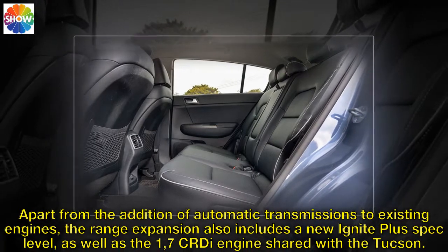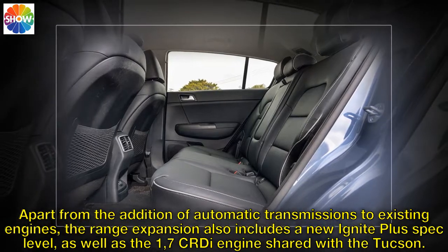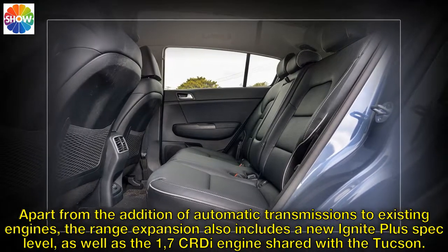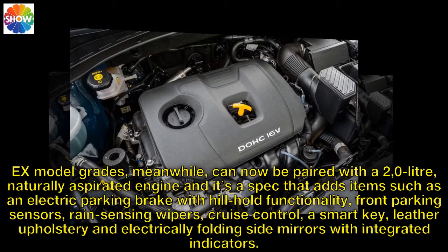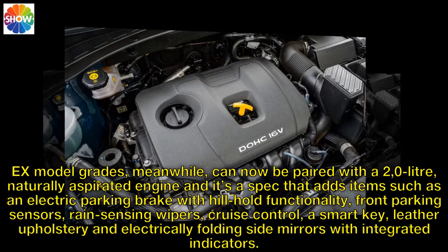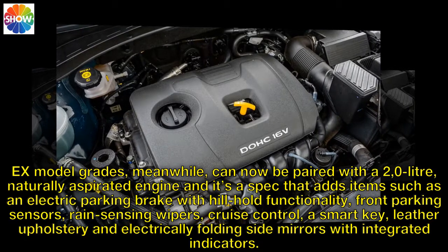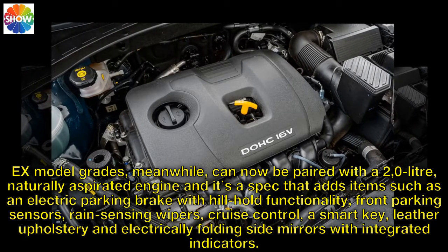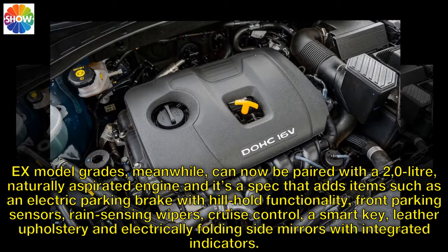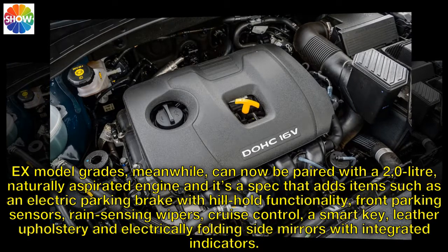Apart from the addition of automatic transmissions to existing engines, the range expansion also includes a new Ignite Plus spec level, as well as the 1.7 KD engine shared with the Tucson. X model grades, meanwhile, can now be paired with a 2.0-liter, naturally aspirated engine, and it's a spec that adds items such as an electric parking brake with hill hold functionality, front parking sensors, rain-sensing wipers, cruise control, a smart key, leather upholstery and electrically folding side mirrors with integrated indicators.